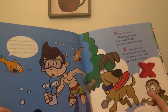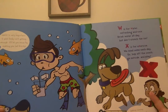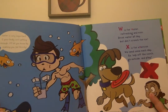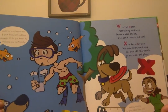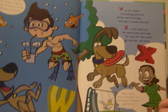Water is very important. If your body isn't getting enough, it'll let you know by making you feel thirsty. W is for water, refreshing and nice. Drink water all day, but don't crunch the ice. X is for exercise. We need some each day. So hop off the couch, go outside, and play. Walking, running, jumping, riding bikes, and playing tag are all awesome ways to exercise.